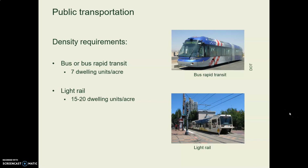If you go for LEED certification on a project, you get points for two things: for where you locate your neighborhood, is it compact and walkable and mixed use, and do you have access to public transportation. And as we discussed earlier, you need a certain degree of density in order to make public transportation viable. For either the bus or bus rapid transit, you need at least 7 dwelling units per acre. And to make light rail viable, you need at least 15 dwelling units per acre.